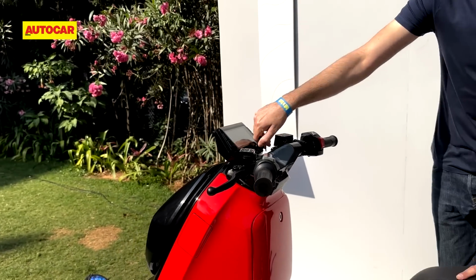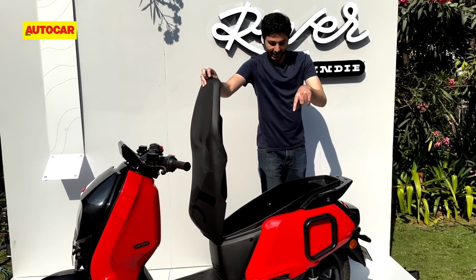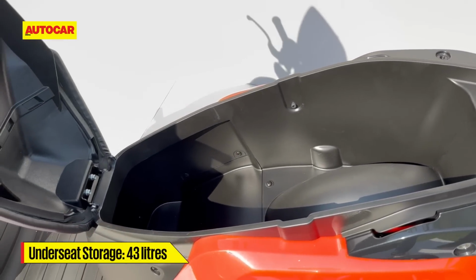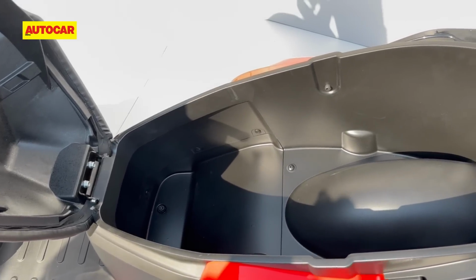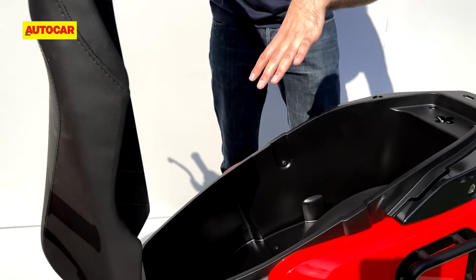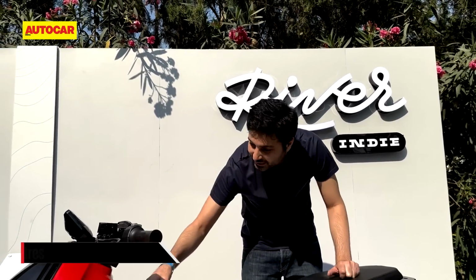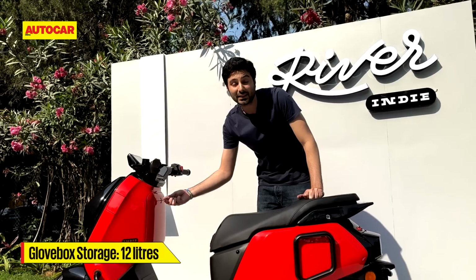The big party trick though is the fact that this scooter has massive boot space. In here is over 40 liters of boot space. That's bigger than the Ola. Now, unlike the Ola that is flat, this one slopes further downwards, but it's much deeper than the Ola. You can get a full face helmet in here and a half face helmet at the back. The company will also sell partitions for the rear, so you can get different accessories in terms of how you want to arrange the space. You also have a 12-liter storage space in the front. Combined, that means the scooter has more space than anything else on the market.